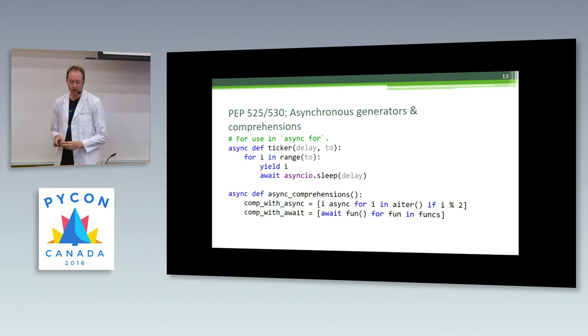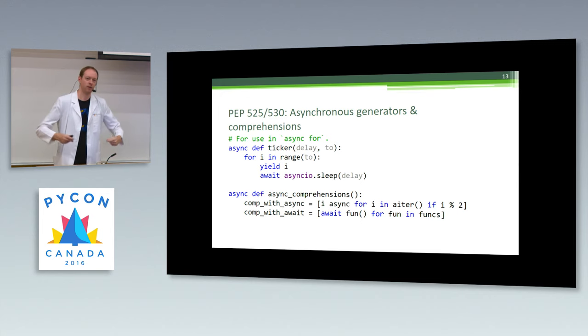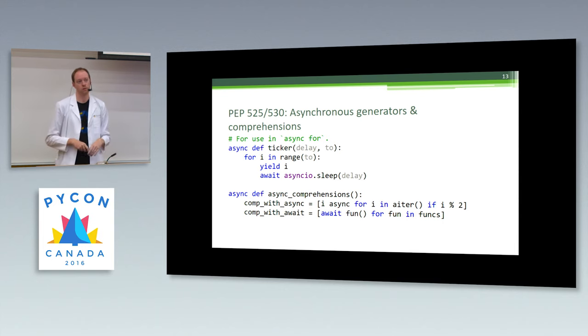PEP 525 and 530. This is Yury's work, who's sitting here up front. Basically, if you've been using Python 3.5, you've probably discovered async and await and gone, this is fantastic, but I can't use async and await everywhere. That's frustrating. Yury got rid of the frustration. You can now use async and await keywords as necessary in generators, which then, because of the way Python defines comprehensions for sets, dictionaries, and lists, falls through to those as well. So you can now define an asynchronous generator to use with async for, and that also means you can use that in list comprehensions as well. So there shouldn't be any more real surprises about where you can use async and await in terms of the syntax for Python as long as it's within an async function. Thank you, Yury.